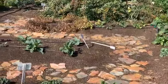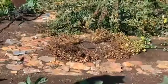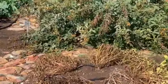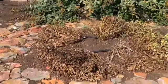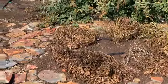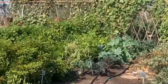there's a dead plant over here. So this plant over here, I don't know if you can see my hand, this plant over here was peanuts. That is now come to the end of its life. And then we've got a variety of brassicas down the left hand side over here.